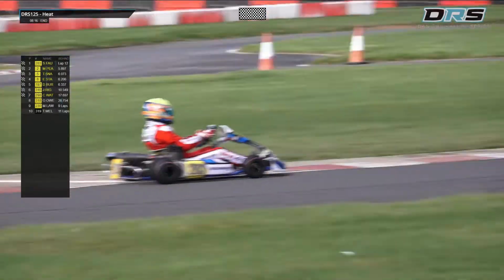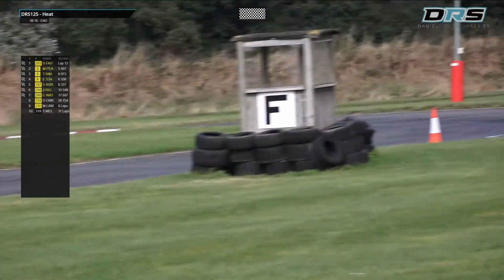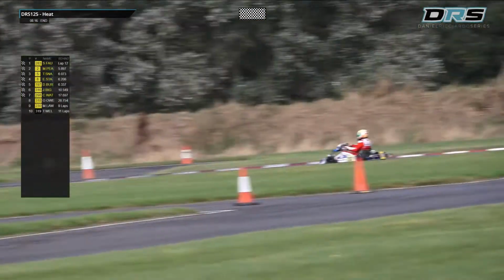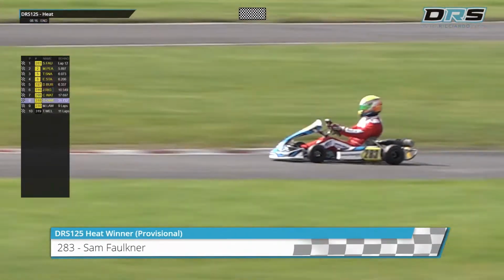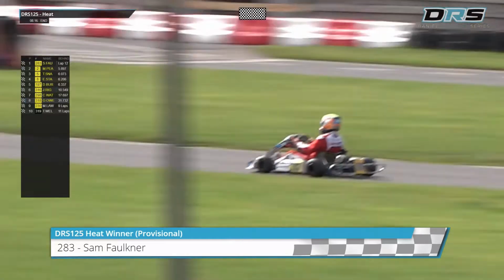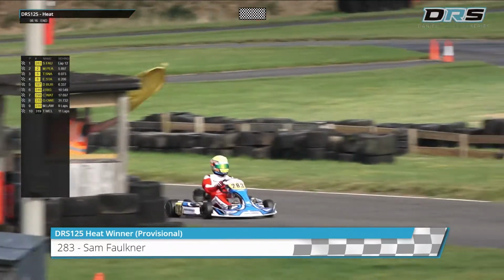Oliver Owen is going to come home in 8th with, I would imagine, some wet tyres that are looking a little bit more like slicks at the moment. They will be very worn indeed. He shakes his head as if to say that was a wrong decision, wasn't it? But if you don't buy a ticket, you don't win the raffle.